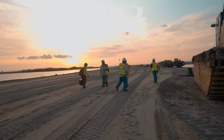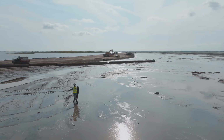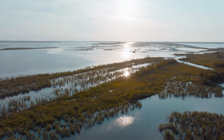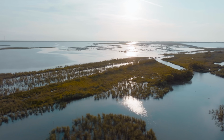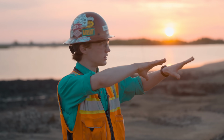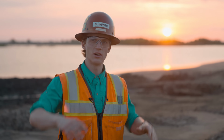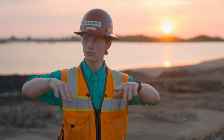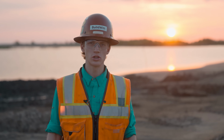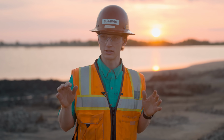What's going on is they're placing about 10 million yards of sand to restore a lot of this part of the coastline for the sake of flood and storm protection, and also habitat restoration. So they're placing all of the sand along the coast. Eventually, once they're done, they're gonna plant a bunch of nice trees, and birds are gonna be very happy here. And whenever storms come through here, all of the surrounding land is not gonna be washed off because this is gonna protect it all. So this is fantastic. It's a dredging operation.